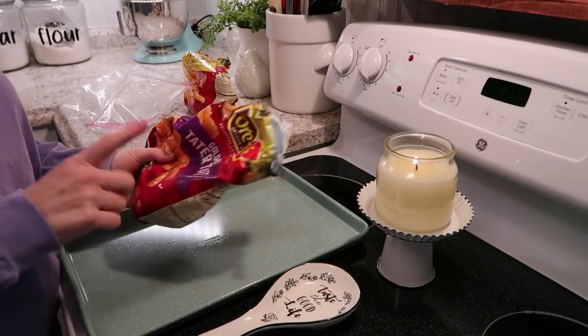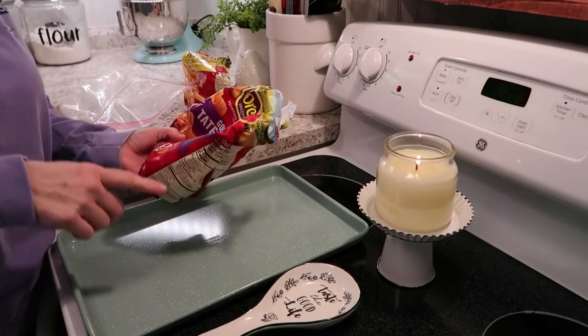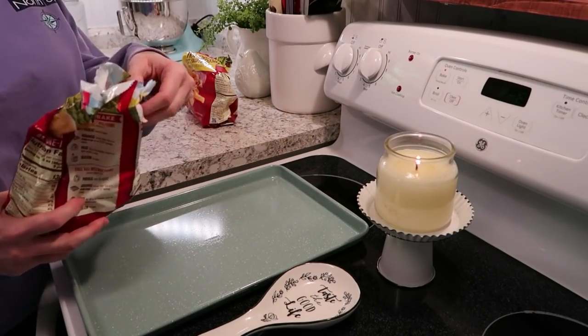First thing I'm going to do is heat up some tater tots so that these will be ready to put in the breakfast burritos whenever everything else is ready.